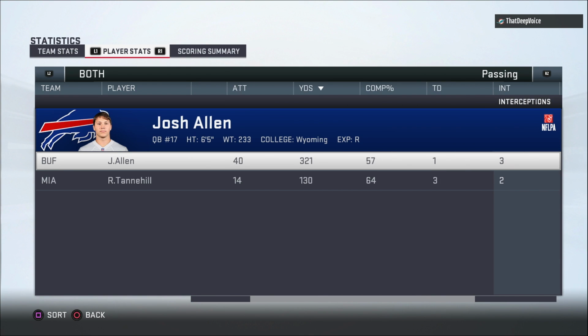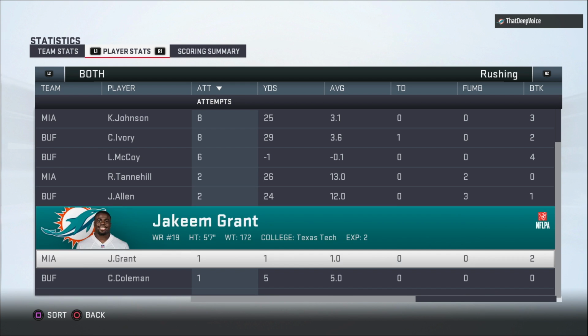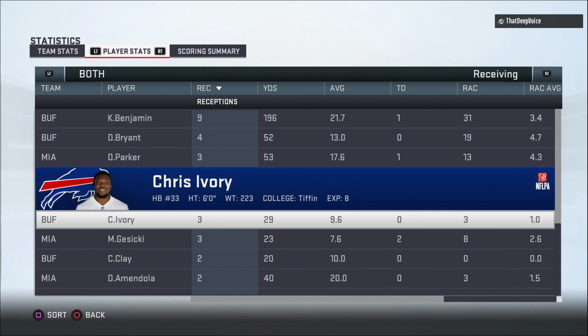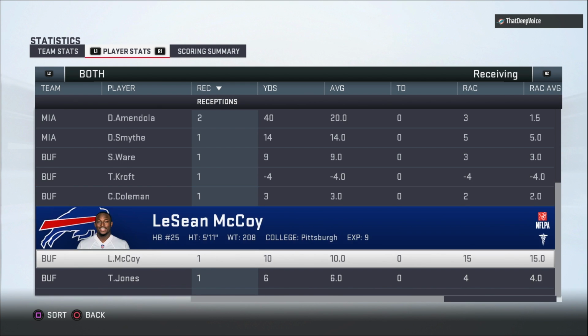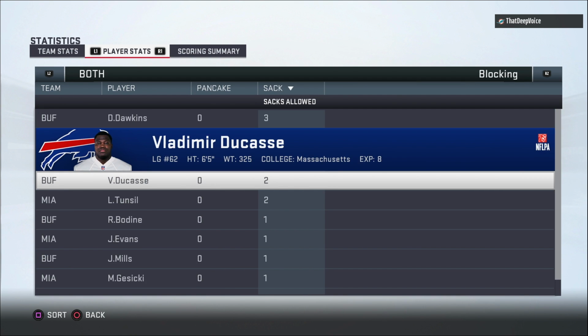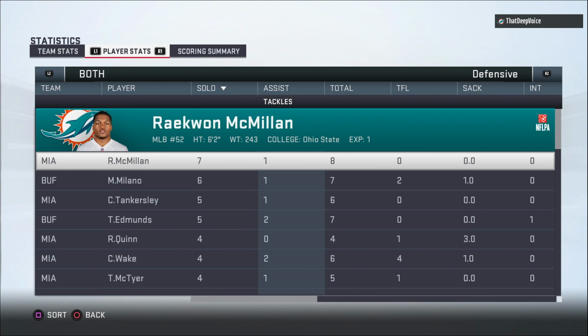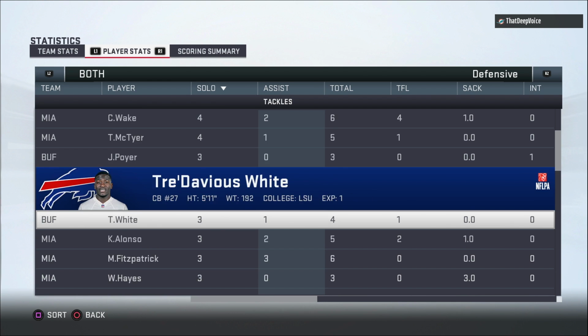You'll get a look at the stats real quick to see Josh Allen throws the 3 picks. Ballage with the big day, pretty much the biggest performer on offense. Kelvin Benjamin with nearly 200 yards receiving, definitely his best game this season, and a lot of sacks given up by this offensive line. Definitely something that needs to get cleaned up if we want to try to make a run to the postseason. And you got to look at the defense and who had those sacks.